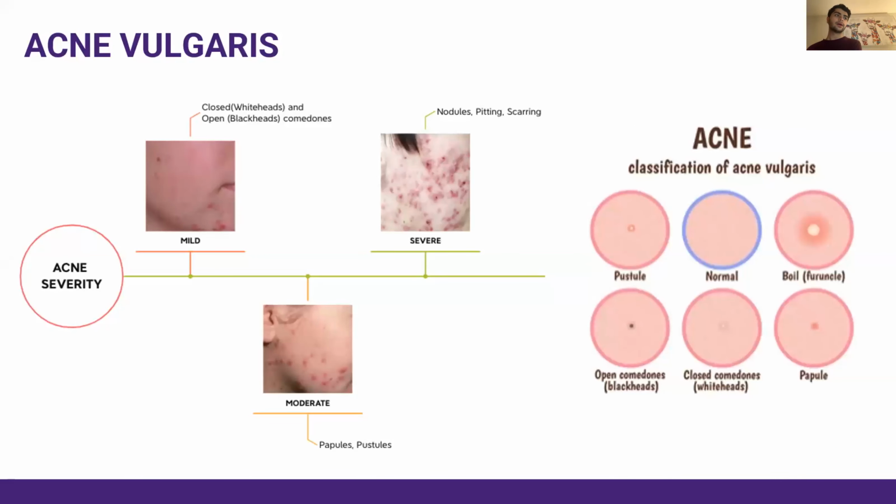And this is just a quick summary slide of how we classify the severity of acne. So it's quite important to be confident on being able to stratify the severity because this will be a classic presentation in general practice. So GPs will be managing this in primary care. And if it's severe, it would warrant referral to a dermatologist for consideration of a treatment like isotretinoin. So being confident with being able to describe the different things you see. So closed and open comedones in mild acne, and then moderate is where you start to see papules and pustules, and then you start to see cysts, essentially very large pustules, and evidence of scarring in very severe acne.